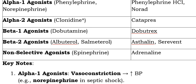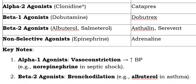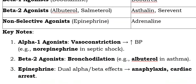Can be useful to see those names. Yeah, definitely helpful to recognize them in practice. Yeah. That receptor classification really helps structure things. The keynote section then kind of reinforces the big picture. It reminds us alpha-1 agonists cause vasoconstriction, raise BP. Norepinephrine in septic shock is the classic example.